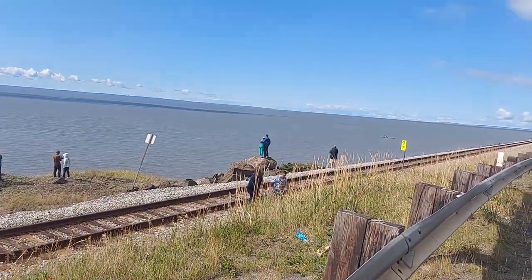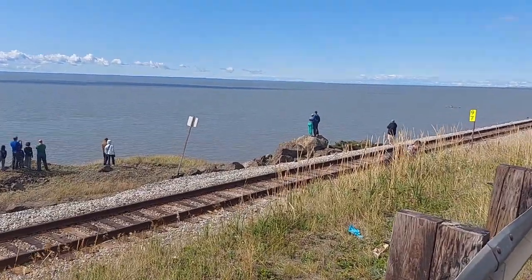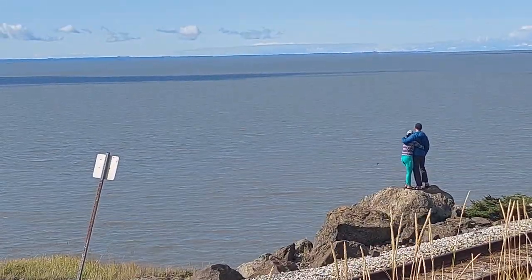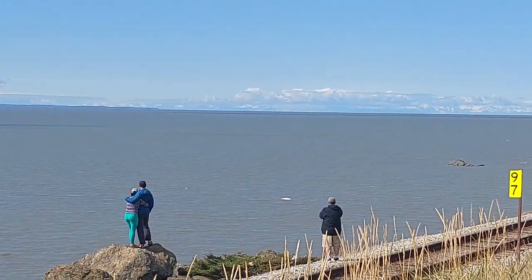We're on the side of the highway at this lookout, and we saw belugas. There's some belugas splashing around in the water right over there. They're kind of hard to see because they're far. And they're white, and the waves are white. So you're looking for white humps that come out of the water.